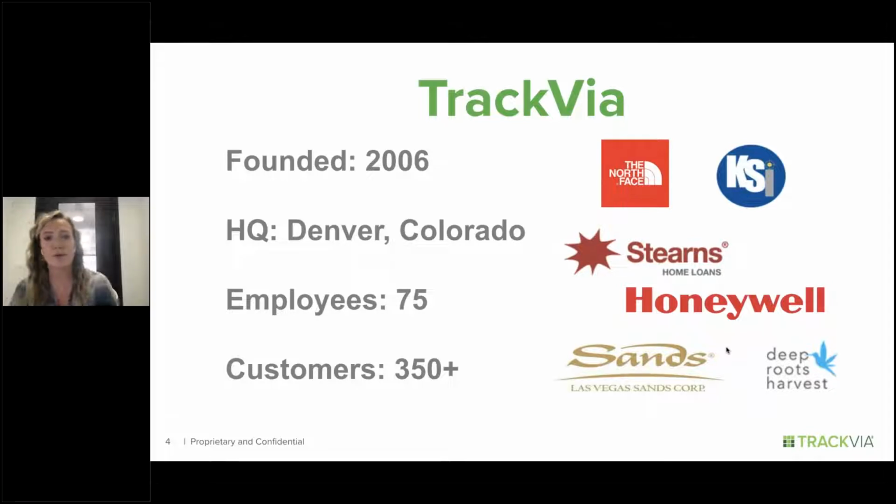So a little bit about TrackVia. We were founded in 2006 in Denver, Colorado. We have about 75 employees and about 350 plus different customers. And really, we help organizations to automate their processes that might be done on manual paper or spreadsheets or any area where there's really data that's being tracked. We can go in and help those organizations build no or low code applications to streamline some of those processes.